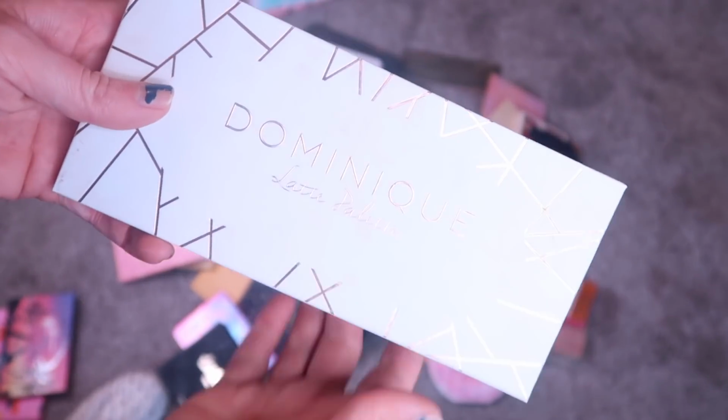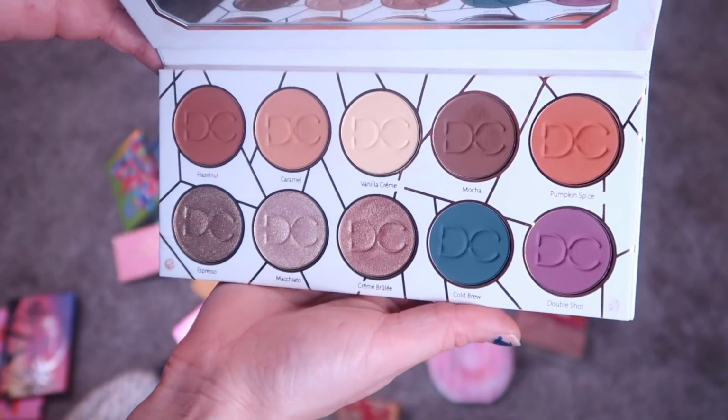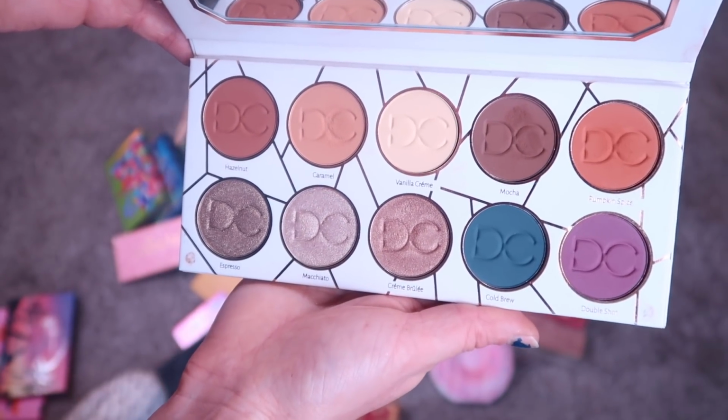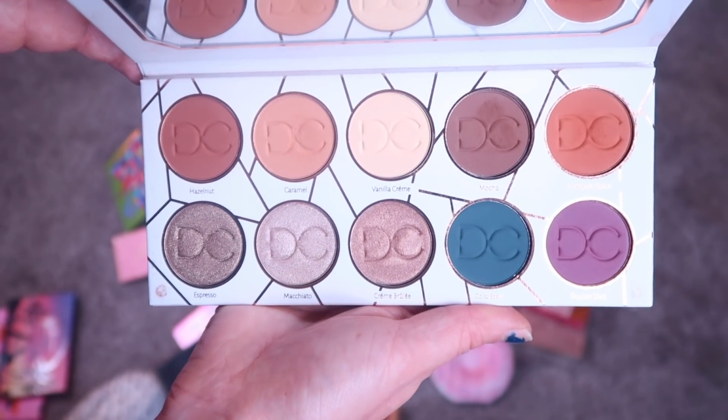I believe this is the last palette I have left from Dominique Cosmetics. This is the Latte palette, and I will be keeping this. I do enjoy this palette. I think it's a really nice staple basic palette to have in my collection. I do like the quality on this one, and this one will be a keep.